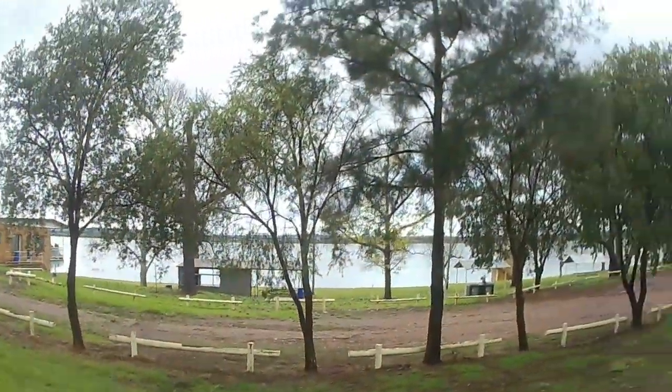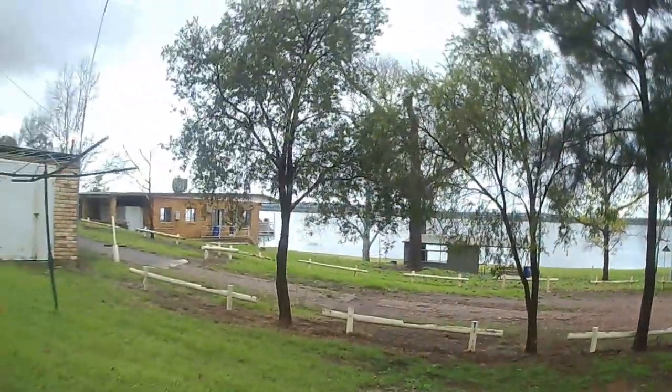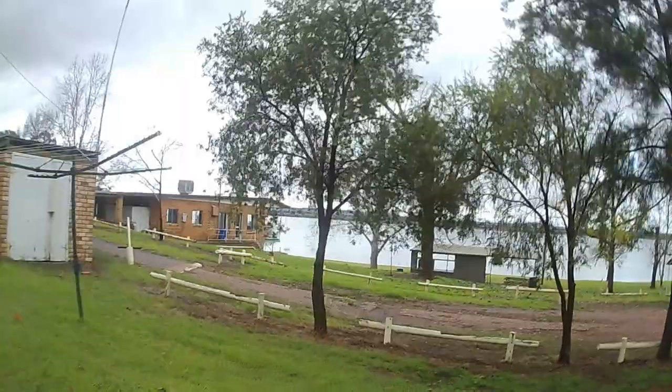We like it here because of the water frontage. So that lake's actually filling up. So yeah, it's just one of those ventures we've got to do. And this is about, I'd say, a month's worth of collecting.